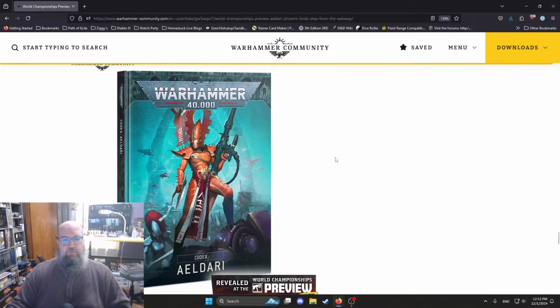And again, I just don't like the Codex cover. I had a bit of this spoiled, specifically this part, because who is this Fire Dragon stepping on? That's an Emperor's Children.